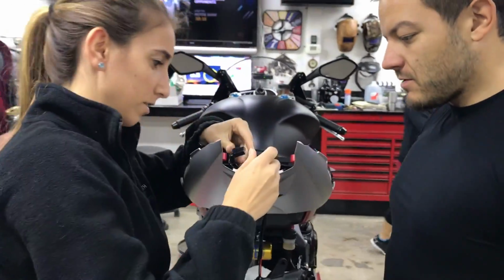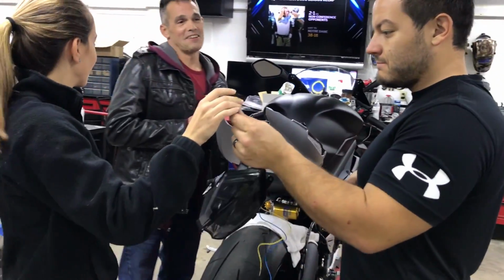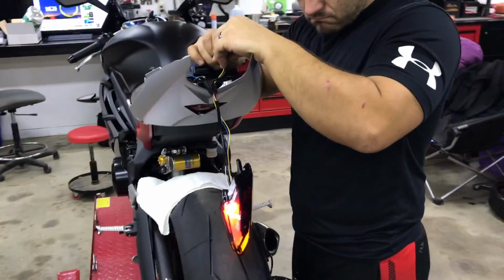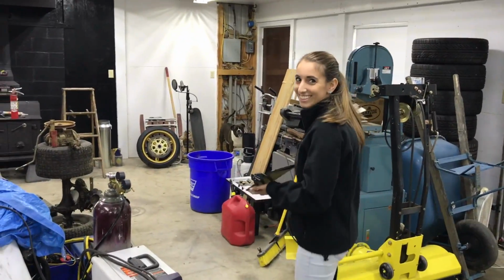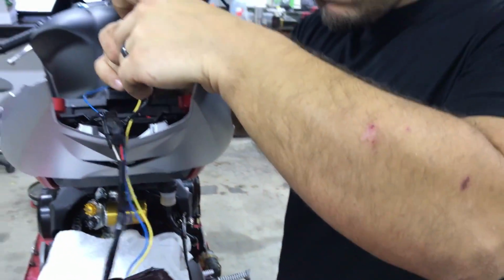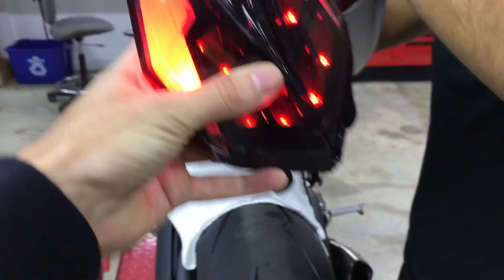So there's your wrong way, there's your Triumph, guys. See, I told her that was pieces. And the right way. So it's always good to test things. The manager's pissed. He says, I got paperwork to do. It's always good to test things before you install them. So let's see what we got here.